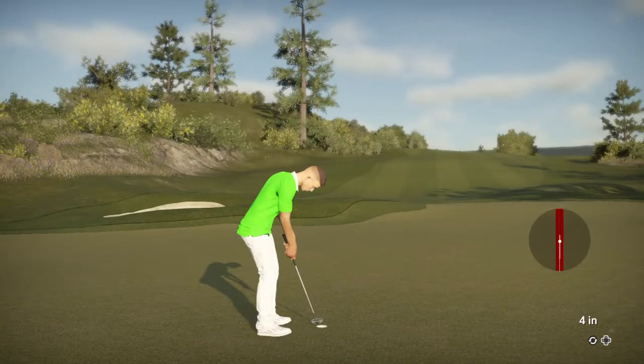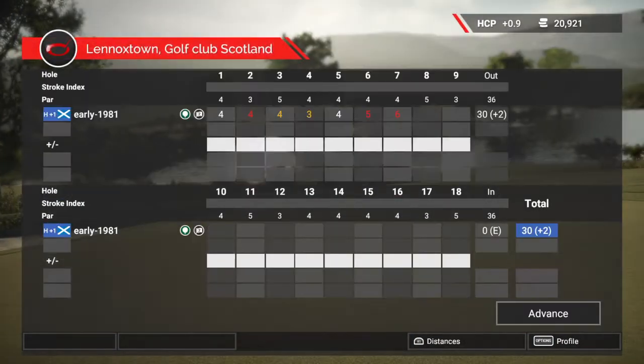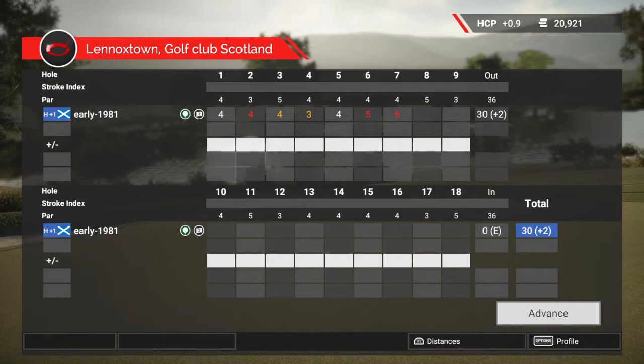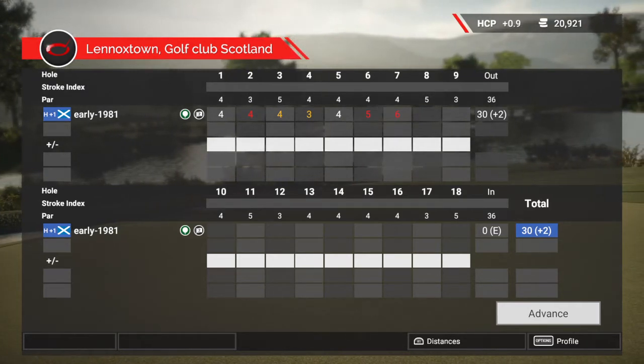That's what I meant to do the first time. How on earth that did not drop, I will never know. But, once again, guys, another bogey. So I am now 2 over for the round. What a messy scorecard it is this morning, guys. Anyway, let's see if we can get back to level par. Let's move on to hole 8.